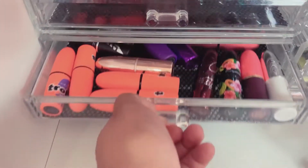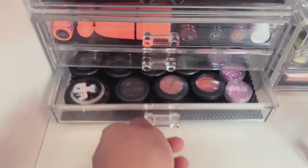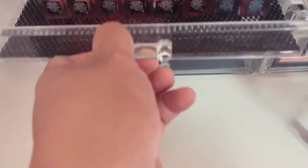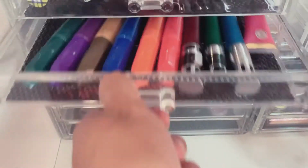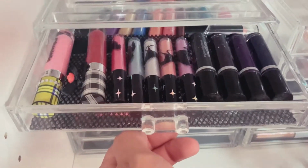Here's where I had some MAC lipsticks. And then I have some more MAC eyeshadows and some glitters. And then some Hot Topic and Smashbox makeup. Those are like collector stuff. I should have kept them in the box, but I like to use all my things.